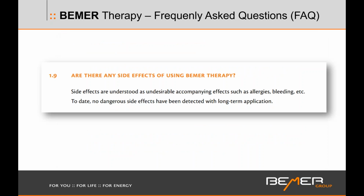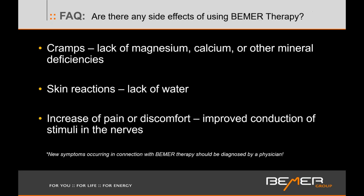Another question that I often get asked is, are there any side effects using the Bemer? Side effects are understood to be allergies, bleeding. To date, no dangerous side effects have been detected with long-term applications. However, and I want to go through this, I have had individuals say they have had cramping, or their skin feels itchy, or they feel some myalgia, foggy thinking, more pain possibly.